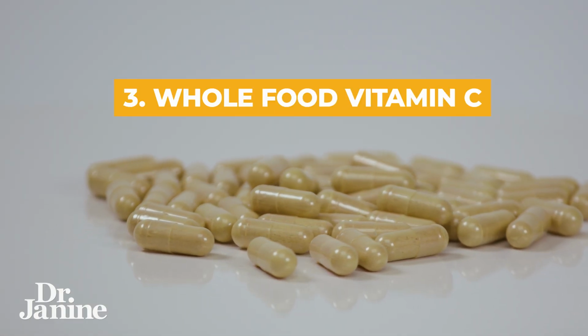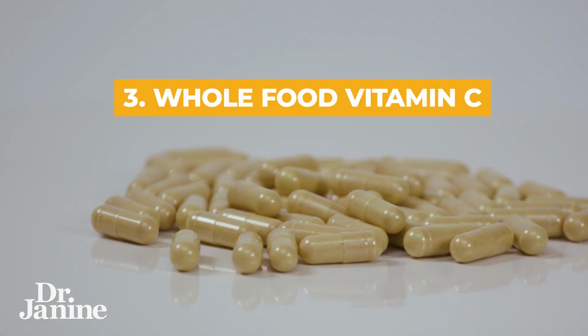Okay, tip number 3 for motion sickness is to use whole food vitamin C, which acts like a natural antihistamine. It's fantastic to help to decrease some of that reactivity in the brainstem according to those histamine receptors.